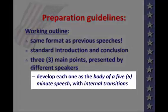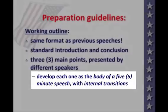And it'll probably be a good idea as you're developing the body with each of these 3 main points, if each of the points are developed thinking about it as the body of a 5-minute speech with internal transitions. So essentially, the 3 speakers that are developing these 3 points will basically be preparing a mini speech that will go within the larger presentation. The only difference will be that these mini speeches won't have an introduction and a conclusion in the traditional sense.